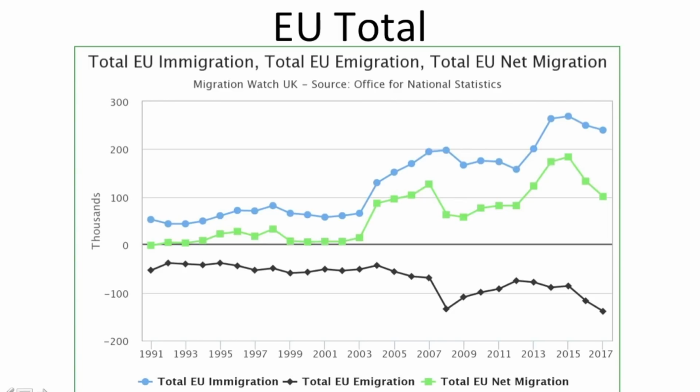This is total EU immigration versus total EU emigration versus total EU net migration. So the blue is EU immigration, again risen dramatically by a couple of 100,000 in the last few years. Net migration has risen with the immigration, and emigration has fallen ever so slightly in more recent years.